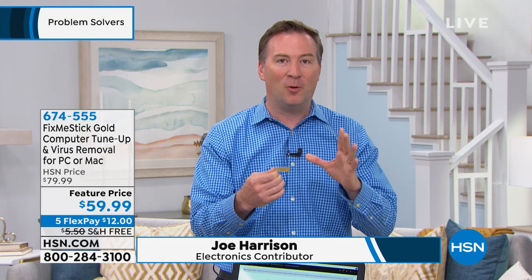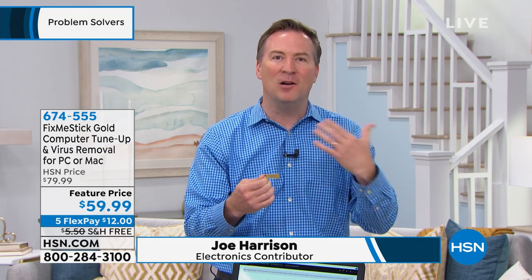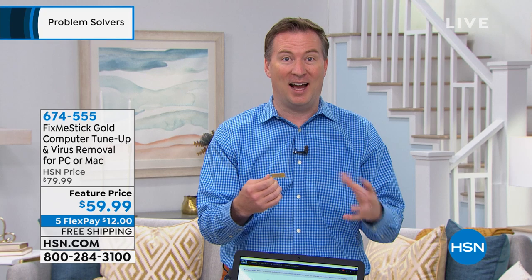You just plug it in to any computer up to 15 years old, and what this does is it runs a deep clean on your system. Now, normally when you feel like your computer's running slow or you see these pop-up ads running in the background, you run your antivirus, and that's been the right thing to do for the past 20 years. However, viruses are getting smarter. They're actually hiding in your computer, waiting for you to click on files, waiting for a certain day of the week, waiting for something to happen, and that's when they wake up.